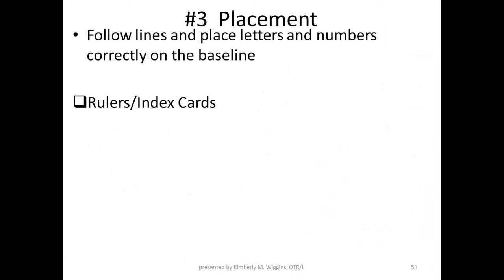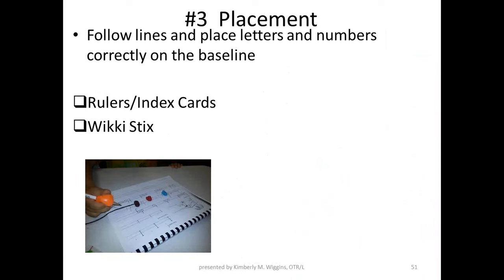So let's focus on what areas he had the most difficulty with. Placement on the line. All right, so one of the things we can do is give them something to write on. The thing that I like to use the most are wikki sticks. Those are those little wax strings. They stick to the paper, and kids can use their helping hand to stabilize the paper. So if you were having them write on a ruler or an index card so that they stayed on the line, they have to hold that down, right? So then in that case, they're not placing their helping hand on the paper. With the wikki stick, if it sticks to the bottom line, it doesn't move, okay?